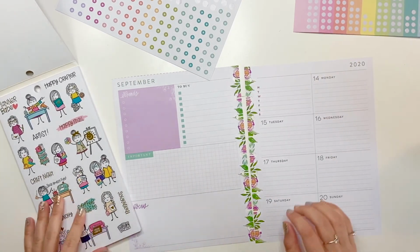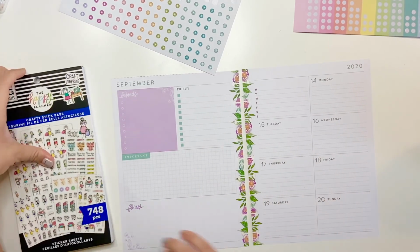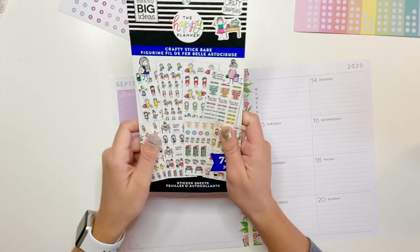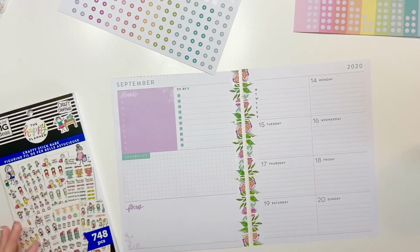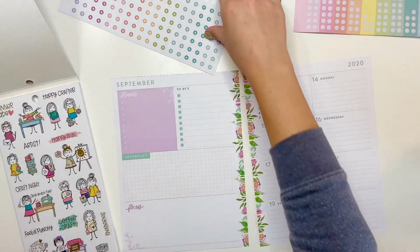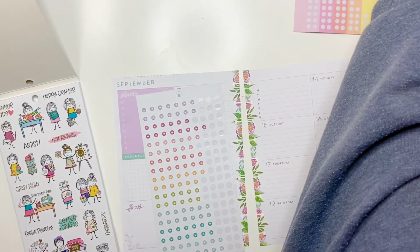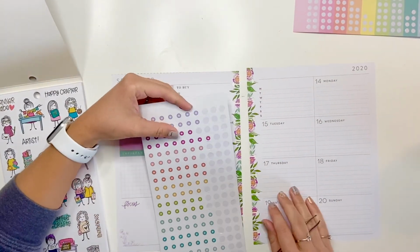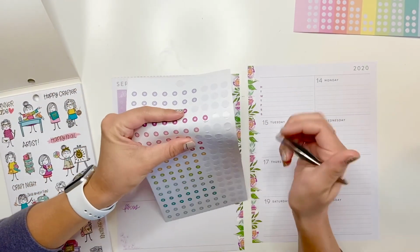Today I'm working on my social media spread for the third week of September. Okay, I know I just did a Stick Babe spread in this planner like 2 weeks ago, but now I have the Crafty Stick Babe sticker book and I'm so excited about it. I think it's just going to be perfect for this planner. So that's my plan, is to use some Crafty Stick Babe stickers. But first, I have the functional parts to do in this spread. So let me get some bullets down and some box headers going and we'll get started.